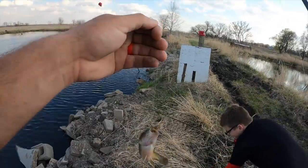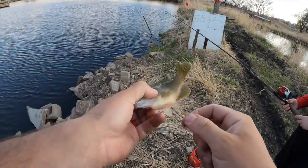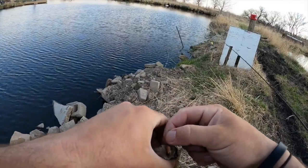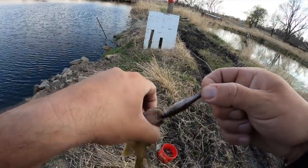Oh, it's a green sunfish. Dang, these things are eating well. Look at that guy, dude. Look how fat that thing is. Interesting. Oh yeah, he's got a minnow down his throat. He does? Yeah, look.